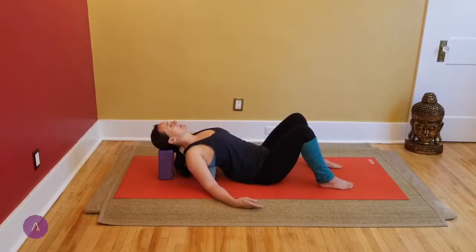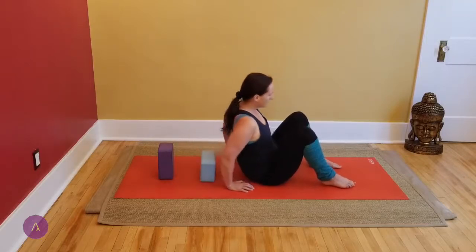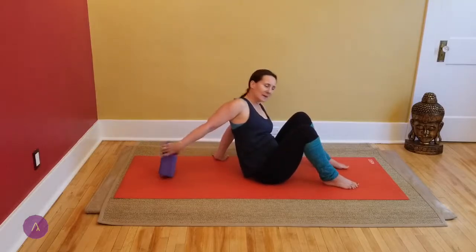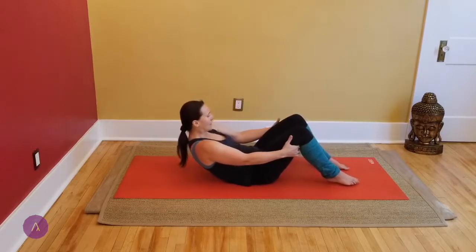And then just pause for a moment, deepen the breath, and slowly prepare yourself to come out of the pose here. Come onto your forearms or hands. Lean slightly to one side, push yourself up. Take your blocks away, but keep them nearby. And from here, slowly roll onto your back, vertebra by vertebra.